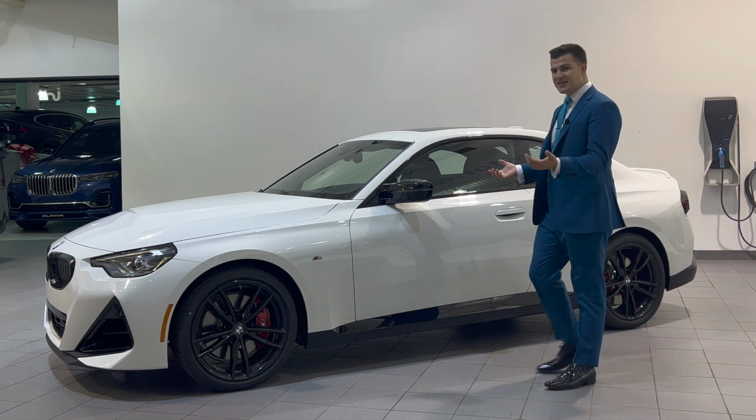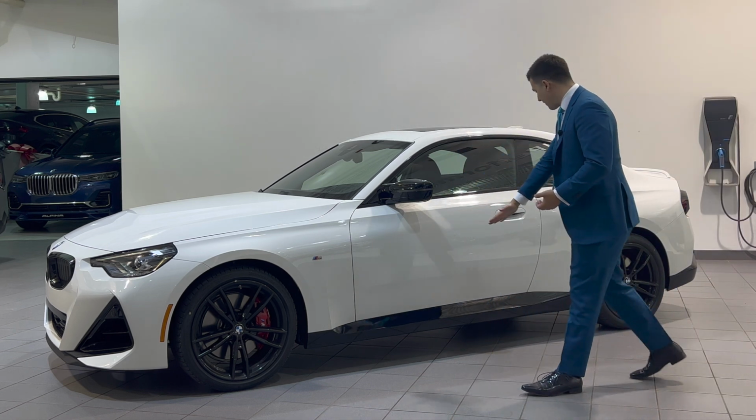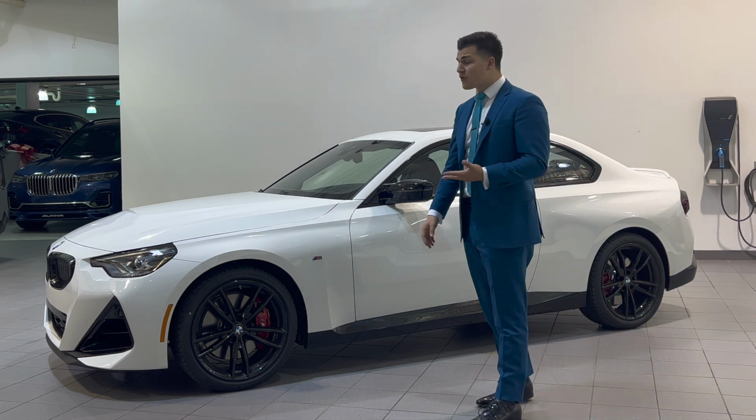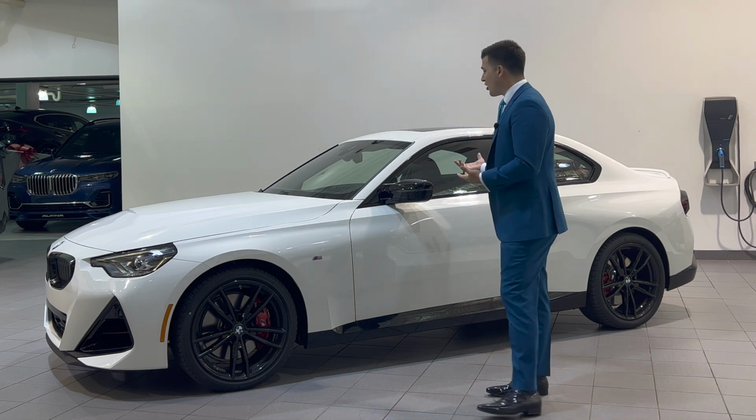One thing I like that they did for the exterior is the high gloss black side skirts. On the other vehicles, you only see that on the new M3 and the M4 that was introduced, so it's pretty cool to see it on the M240.